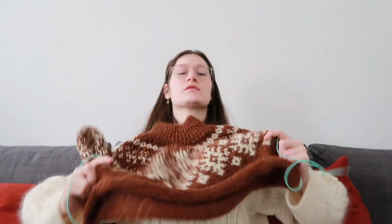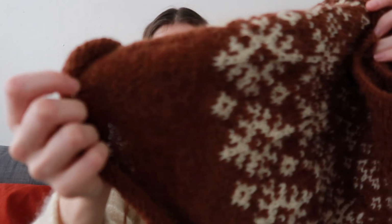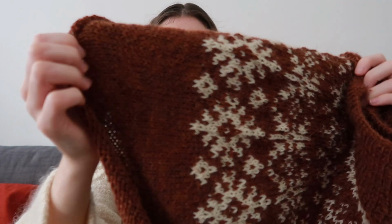Where is the side? Let's try this again. Yeah, it's quite wide. My gauge is always different in the colour work because I'm so worried about having puckering that my row gauge is wider in my colour work than it is on my normal single coloured standard stockinette portion, and you can definitely see that here as well. It's also a lot neater.